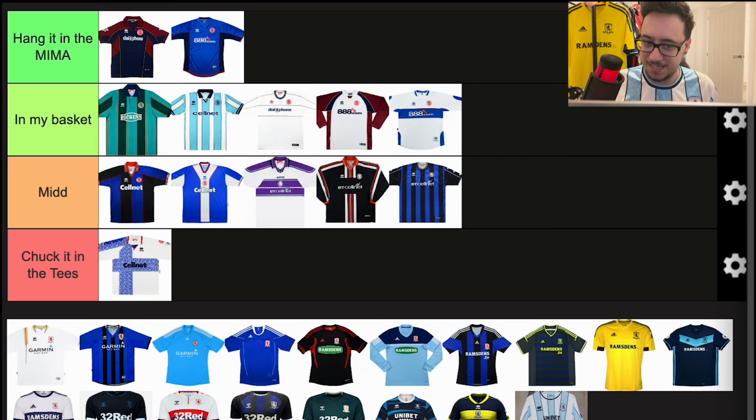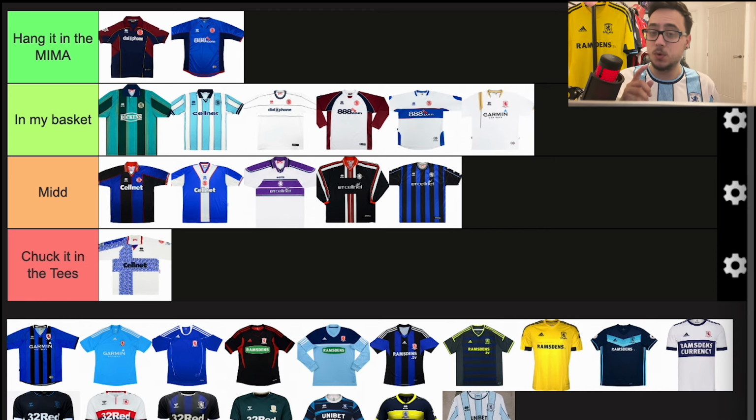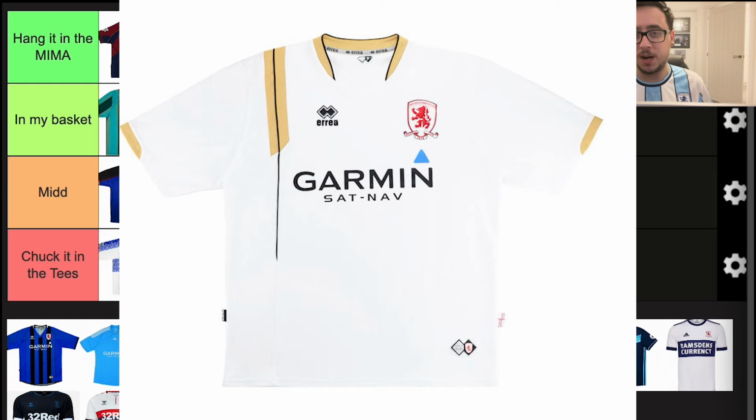And as did Boro, once again, go downhill, so do the kits a little bit. Now, I like this kit. It's going in my basket. It's not one of my best, but this was the first full Boro kit my mother bought me when I was a kid, and I remember wearing this kit everywhere I went. Full kit from top to bottom, and I loved it because of the white and the gold. And I love gold, I love white. I think they go really well together.